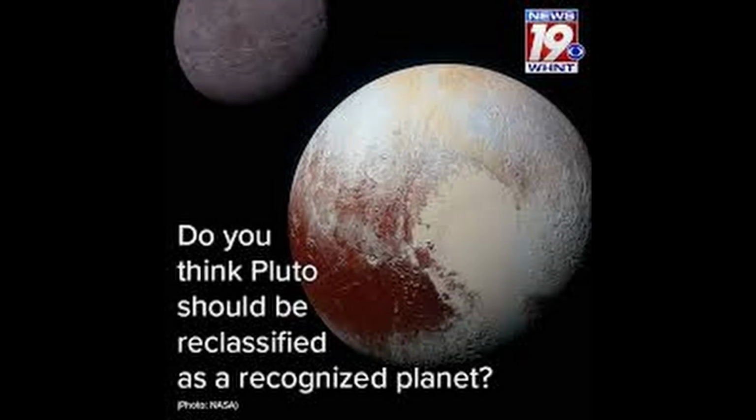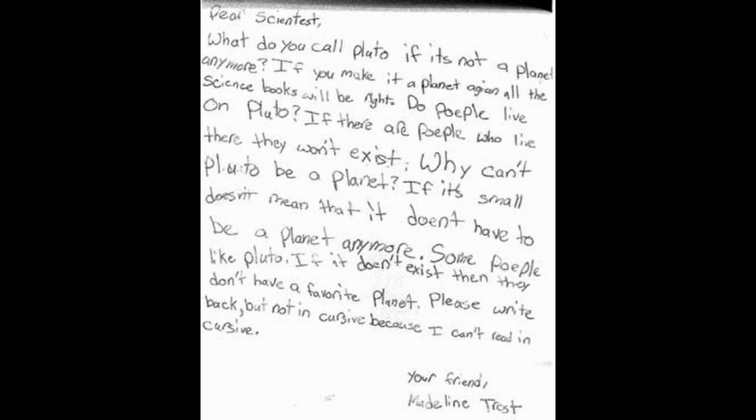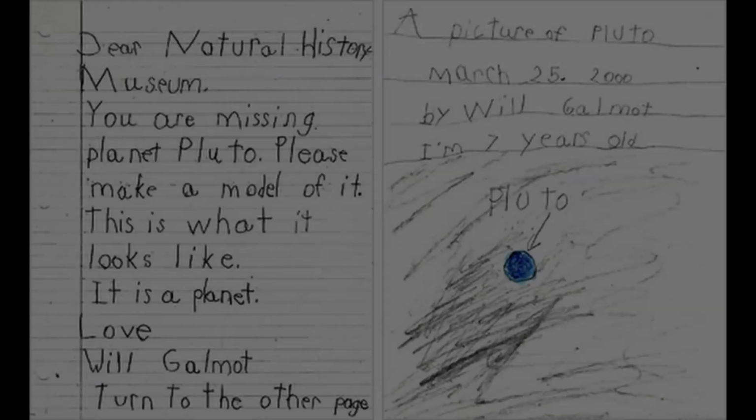The decision to reclassify Pluto as a dwarf planet was unpopular and continues to be controversial within the astronomical world and even the general public. What do you think?